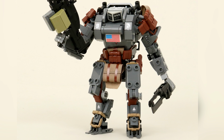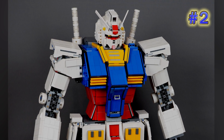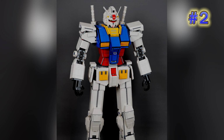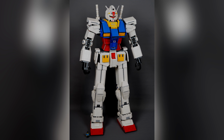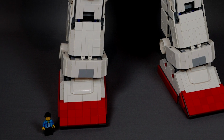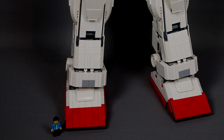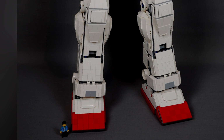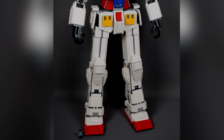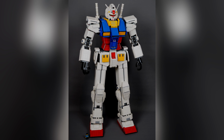But if we want to focus on some big old robot designs, Henry Pinto's Mobile Suit Gundam RX-78 is absolutely massive. It looks awesome. This is the only picture that we have of it so far, and I don't even have to guesstimate too much, but this is certainly much larger than minifig scale. You can see a guy standing at the base of it to give you an idea of how absolutely huge this model is, and in this sense it very much reminds me of his huge Sentinel that he built a year or two ago as well.